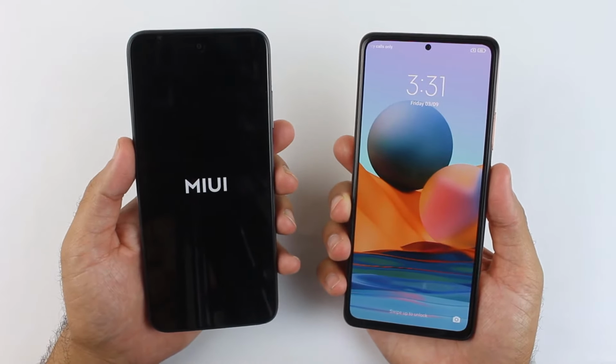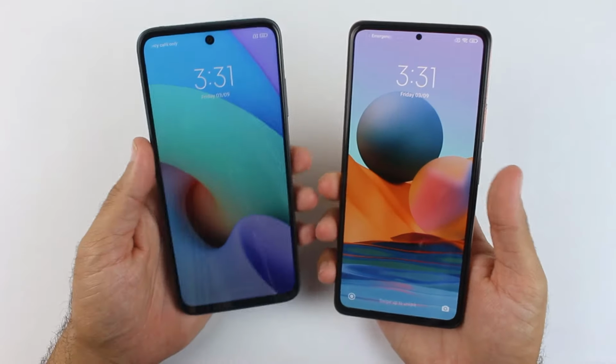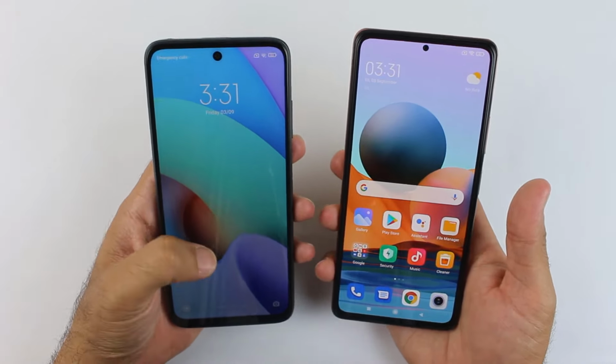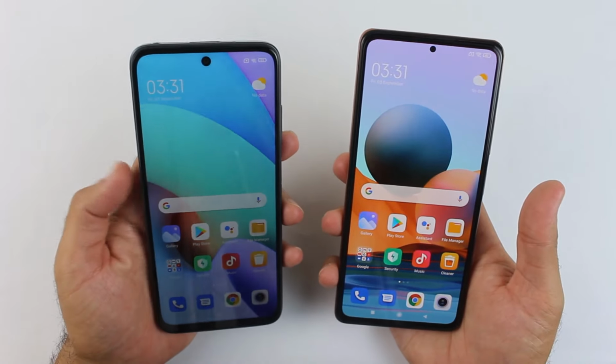Well, you can see the first boot up test won by the Note 10 Pro and followed by the Redmi 10, and I think it was about 2 second difference between both smartphones while booting up.